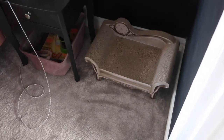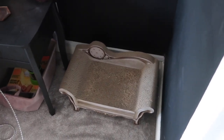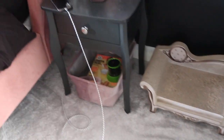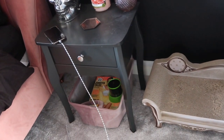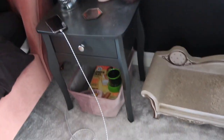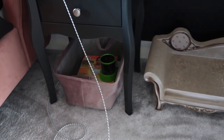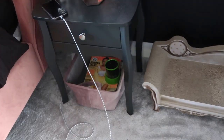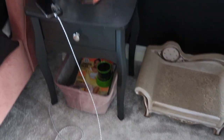I've got another cat sofa, and Blue quite often sleeps on there at night, so that's super, super cute. I've got my phone charging there, it's a bit messy. I've got these Argos bedside tables, which I love. They were such a pain to put together. And then I put these storage boxes from B&M underneath just to put books and magazines in. Because in the drawer I've got the TV remote and stuff, so just wanted another little storage solution.